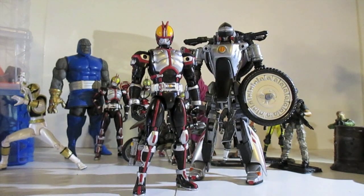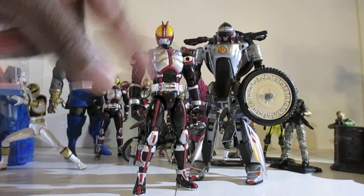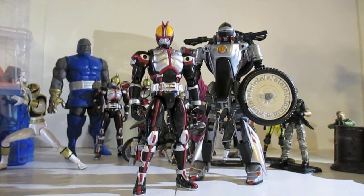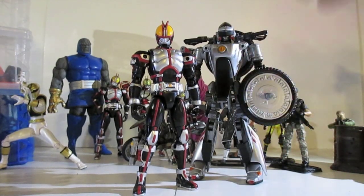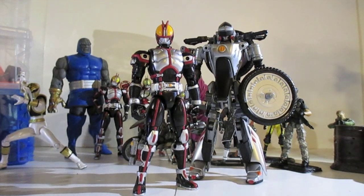Everything's well done on this guy. I mean, his articulation is the thing that surprised me, because looking at him, he looks like those cheap Bandai pack-ins that they usually do. But a lot of what you would expect from a high-end Bandai figure is actually here as far as his articulation goes. The only thing he is lacking is most of the core articulation, like in his torso. So he can't lean forward, lean back, all that stuff, but he does have a swivel.